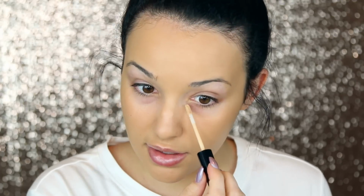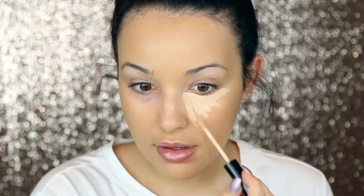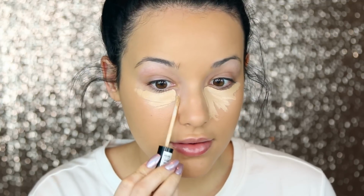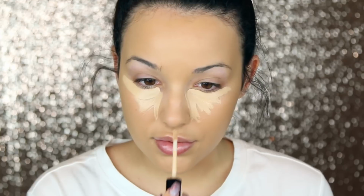Now I'm going to take the NYX HD Concealer in the shade Beige and I'm going to highlight the face, going underneath of the eyes first in a triangle and down the side of the nose. This is one of my favorite concealers ever. It's really affordable. I usually get mine from Ulta.